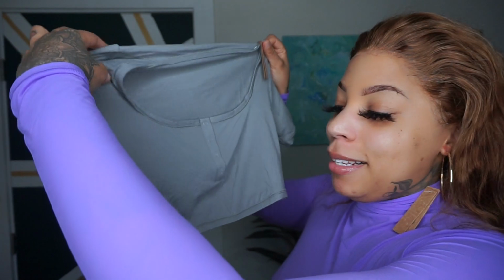I like to give you guys my honest opinion on Skims, but so far I do enjoy this purple shirt. Definitely keeping it with the Fits Everybody collection. It's not a thick material. It's not hot. I could definitely get away with wearing this in the summer and still feeling cool, you know what I mean? But I don't know how I feel about this gray. So let me just try this one on real quick.